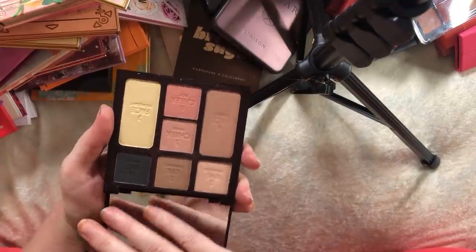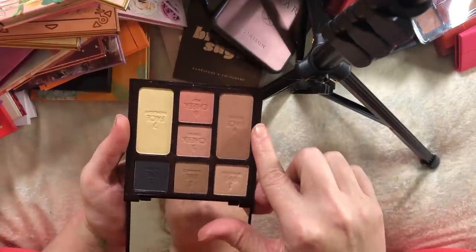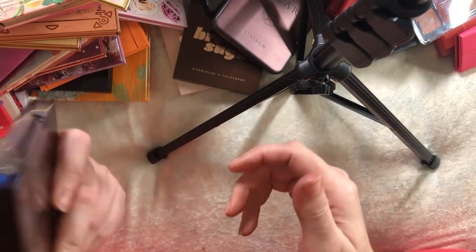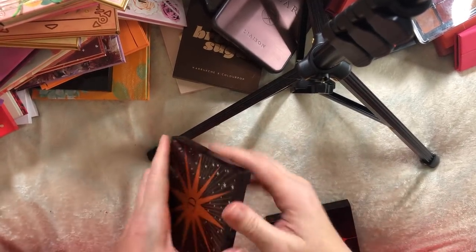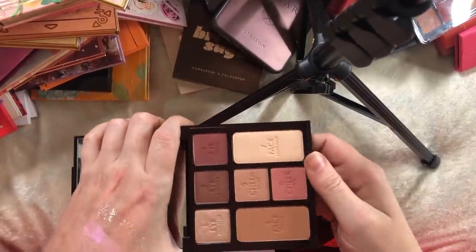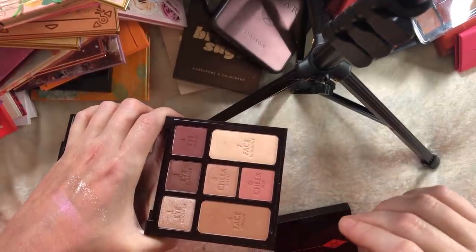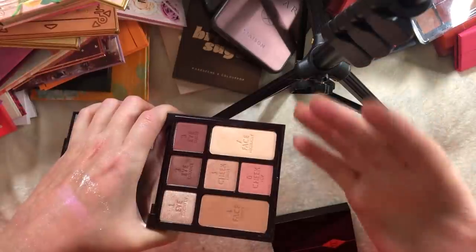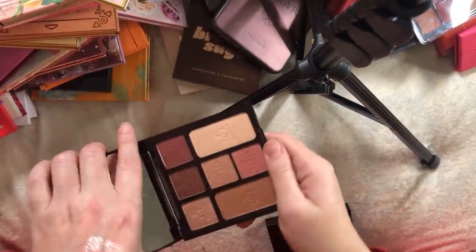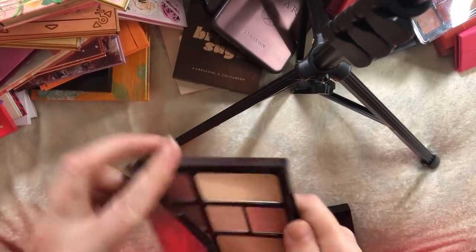It is fantastic. That's a matte shade. That's a matte shade. That's a satiny, shimmery shade. That's a bronzer shade, two cheek shades, and a highlight shade. Amazing. Loved it so much that I bought the Christmas version, which I don't actually like as much because this one has two shimmers, one matte, which I'd rather two mattes and one shimmer. That's just me. So this one I don't like as much as the one that was gifted to me by my friend.